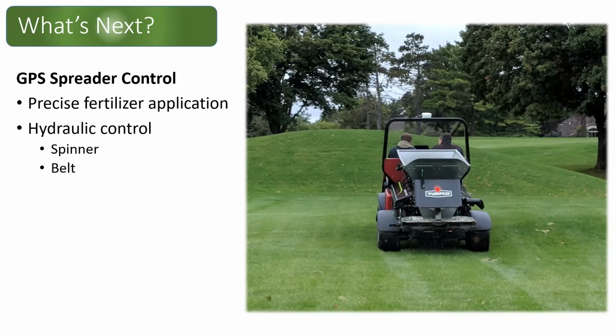Not too many people realize that a top dresser like this can be used for fertilization. The other thing is that the most expensive component is the receiver, and very rarely are you doing fertilization at the same time that you're doing spray applications. So a lot of our customers will borrow the receiver from their sprayer to go out and do this type of fertilization, and the overall cost for the system is greatly reduced then.